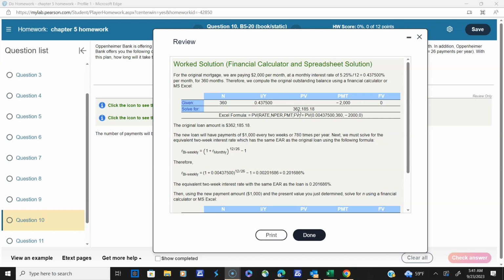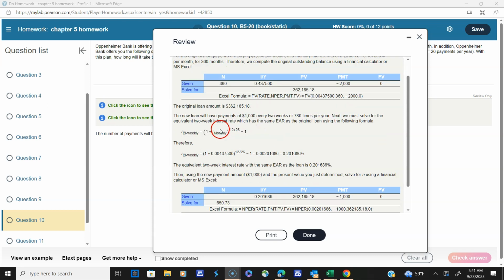The present value of your mortgage is $362,185.18. And here's the Excel formula they're using. They told you that right there, okay? So this is your original loan amount.